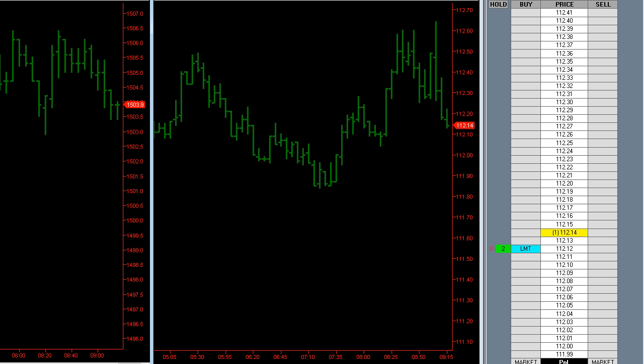We're setting up our first trade. The room's been open probably about 15 minutes, and we're looking for a long on oil to start. There, we got filled. We had support at 12.12.